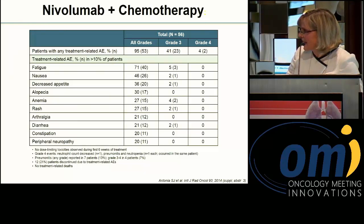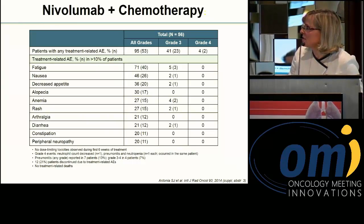You can first of all see that there was really no increase, I would say, in immune-related toxicities. There was a little bit of rash here, but we're not seeing colitis. There was maybe, for diarrhea, 1. There were 7 patients who developed a pneumonitis. There were no toxic deaths, but overall I would say very well tolerated. Most of these side effects here are coming from the chemotherapy portion of the combination.